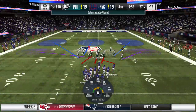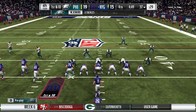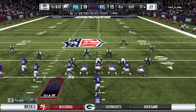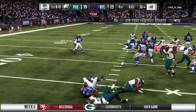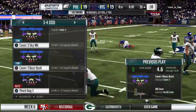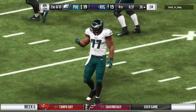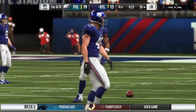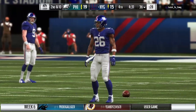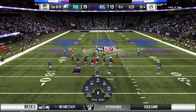Another carry for their leader and a good one. It's crunch time. They'll need him to continue to be productive in both the run and passing game in order for them to try and snatch victory. Running game working. They'll stick with it on first down. And for one of the first times tonight, he's going to be held up at the line of scrimmage. The tackle was made by Michael Bennett. The stop for no gain brings up 2nd and 10 from the 20.